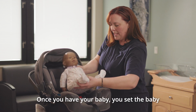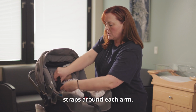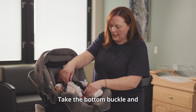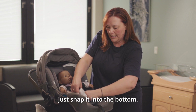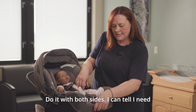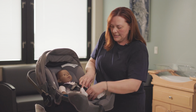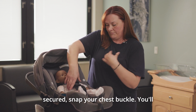Once you have your baby, you set the baby in the car seat. Put the straps around each arm. Okay, take the bottom buckle and just snap it into the bottom. Do it with both sides. And I can tell I need to loosen this a little bit more, so you can do that as you go if you need to. Snap that in. Once you got those secured, snap your chest buckle.